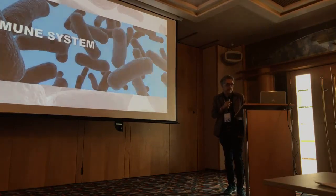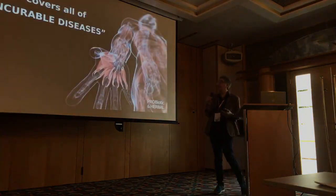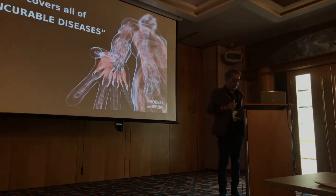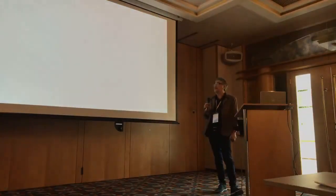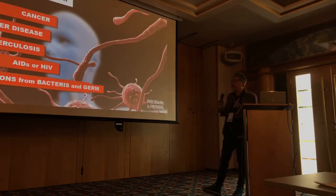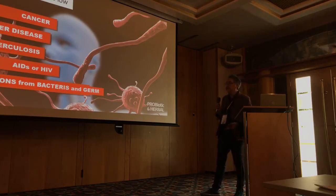And the immune system, of course, we watched in the clips already that it covers all of what we call incurable diseases. In Thai we call it โรคกรรมโรคเวร. What are incurable diseases? Cancer, liver disease, tuberculosis, AIDS or HIV, we have treated patients, and infections from bacteria and germs.